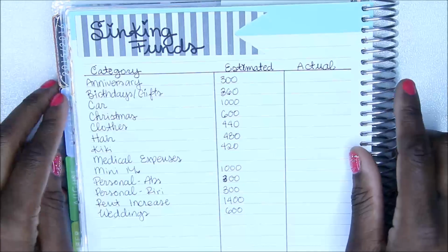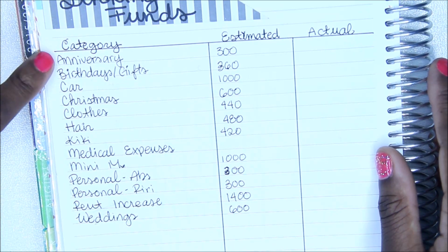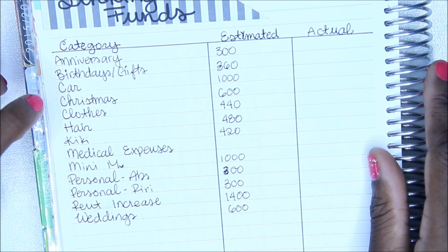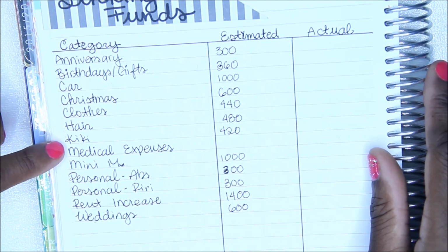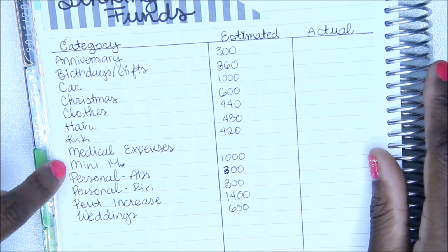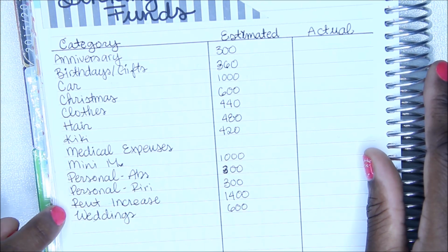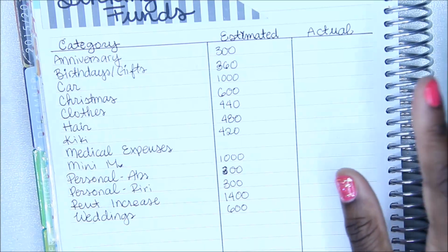So let's go over our sinking funds. Okay guys, so our first sinking fund is for our anniversary. The next one is birthdays and gifts. The next is car. Then we have Christmas, clothes, hair, we have Kiki, medical expenses, mini M when that happens, personal for my husband, personal for myself, a rent increase, and weddings that we are attending or in this year.